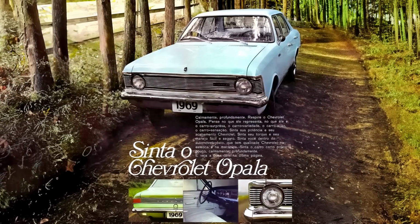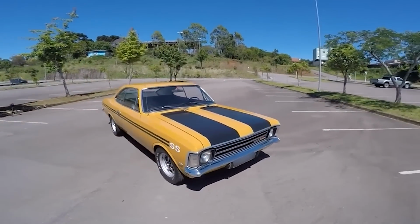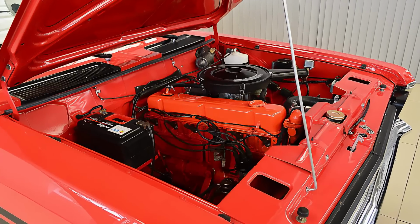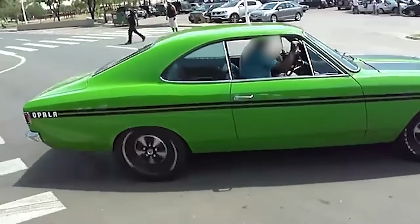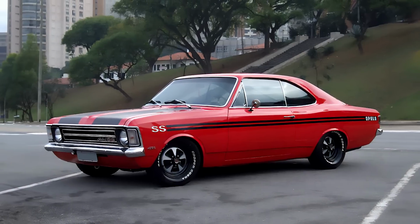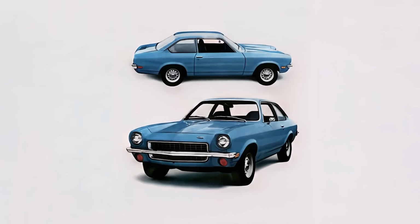Throughout its model run, the Opala was available in sedan, coupe, and station wagon iterations. The performance version was the SS variant with its aggressive and sporty exterior styling and graphics, 4-speed manual transmission, and 4.1-liter 6-cylinder engine that grew in power from 140 horsepower in 1970 up to 153 horsepower in 1976. No, we didn't get this one here in the land of Chevelle and Impala SS's, but maybe we should have, as an alternative to the Vega.